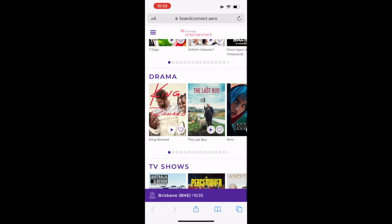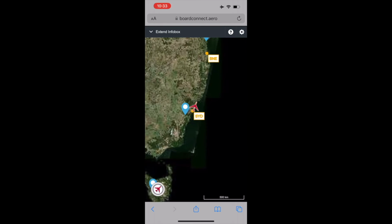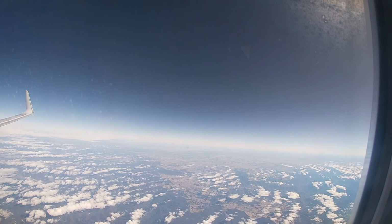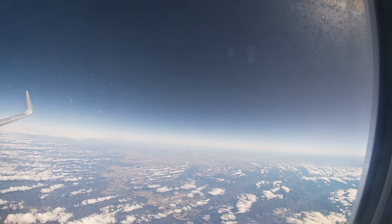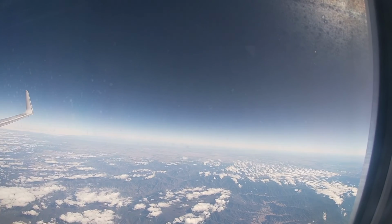Virgin Australia does offer device streaming entertainment on their 737s. It can be accessed by connecting to the Wi-Fi and scanning the QR code on the back of the economy class menu. The entertainment features a selection of movies and TV shows, as well as a moving map so you can track your progress of the flight. Virgin Australia does not currently offer in-flight internet access.